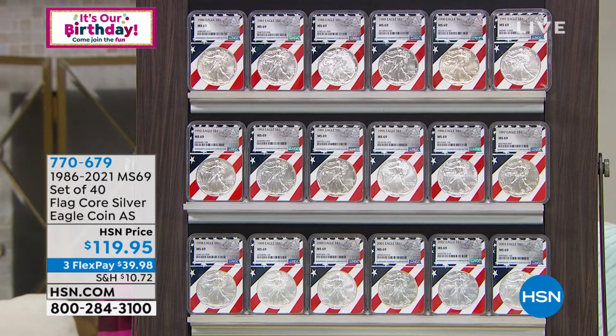Yeah, and this is important, because what's happened with the United States Mint determining that they're changing the design, we now can offer a complete set of American Silver Eagles, the first, the classic design, Type 1. That's what this is. Every single solitary American Silver Eagle in my proprietary Flag Corps in Mint State 69, every single coin from 1986 to 2021, all for only $119.95. I think that's really important. I've never been able to offer the complete set before.